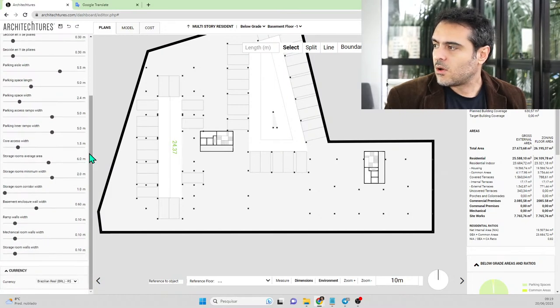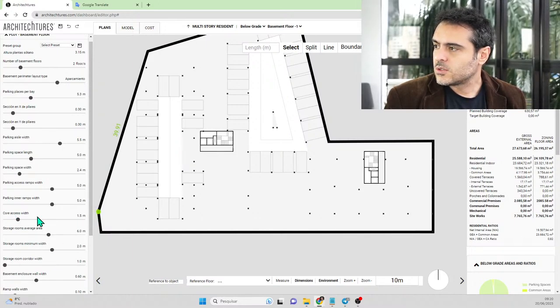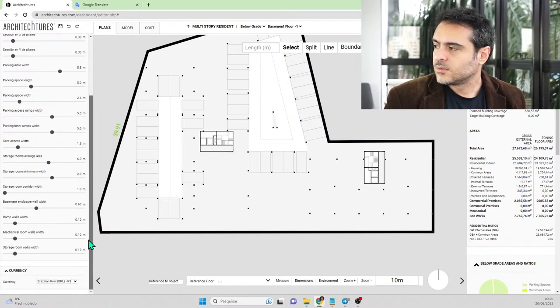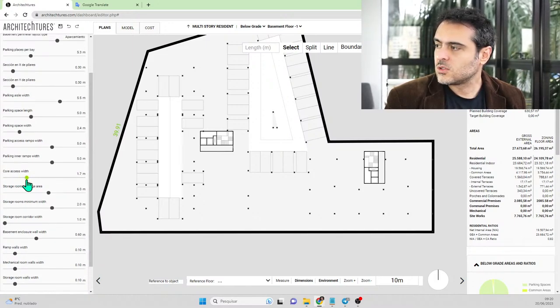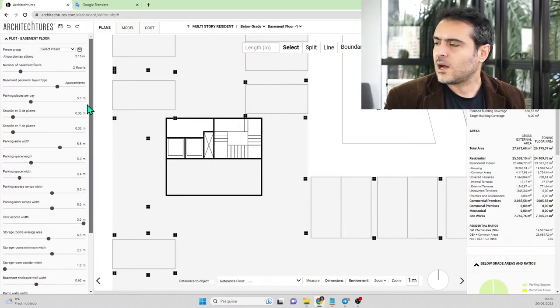Let's see some more, right? So parking space width, it changed already. Storage rooms, parking spaces. Storage removes walls, core access width. So let's say I want to increase the core access. I want to double this crazily, just for you to see the changes. Now we have this access here. Okay, that's a bit strange. It's not really connecting. It doesn't have a door here as well, but guys, this is only the beginning.